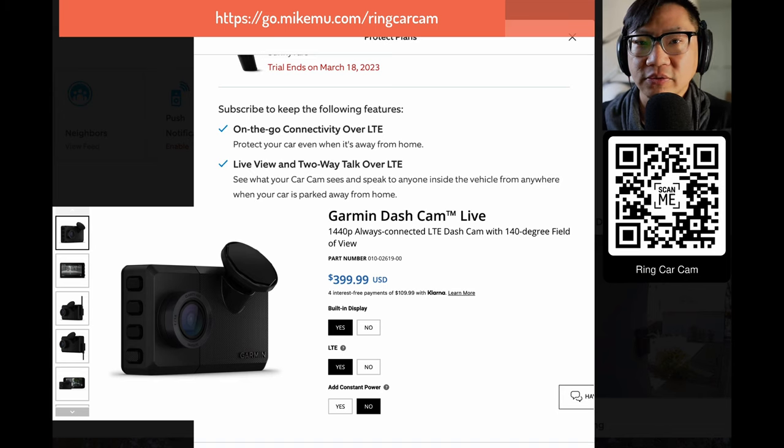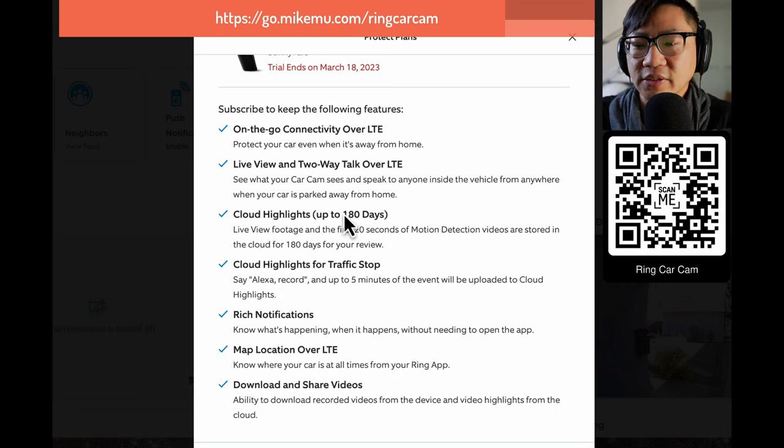I think when it's home, it tries to connect via Wi-Fi. I think that's the case, but I don't have Wi-Fi signal way out there anyway. I can actually talk live to whoever's driving. I can check in on whoever's driving just in case I need to ask them something.